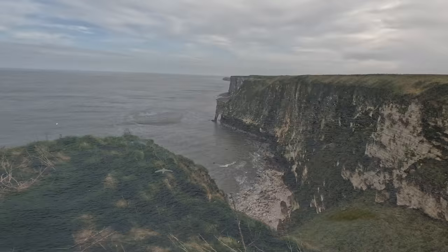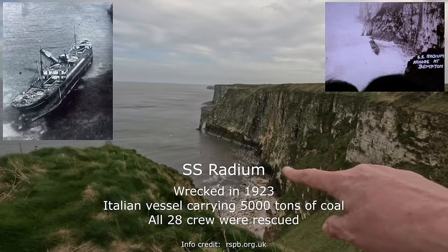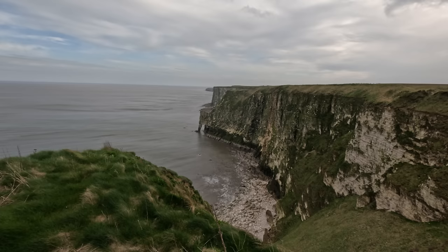Apparently it's an old coal ship that ran aground about 100 years ago. I think she said the name was the SS Radian or something. I shall check it up before I make this video and put it up on the screen. But apparently it ran aground about 100 years ago during a storm and everybody escaped, everybody. Apparently the locals come down and run ropes down the cliff just there. And everybody survived it. But the tide's out at the moment, so you can't see any more of the shipwreck than what you can currently see. That's cool, isn't it?